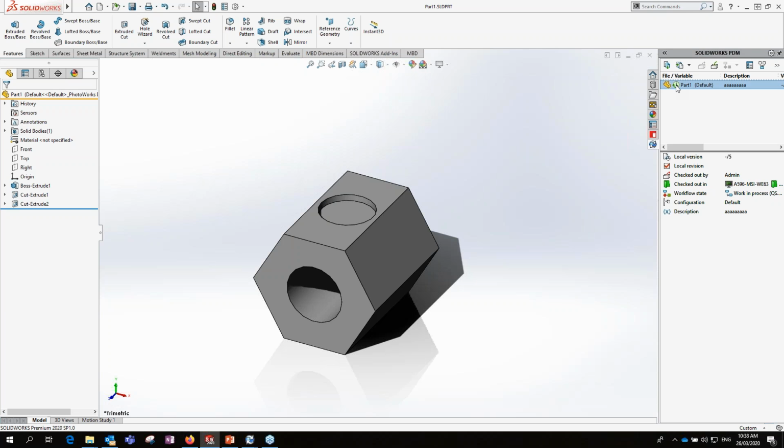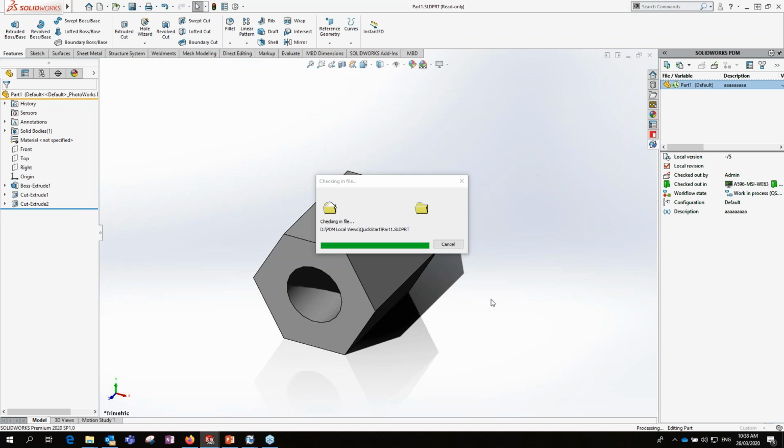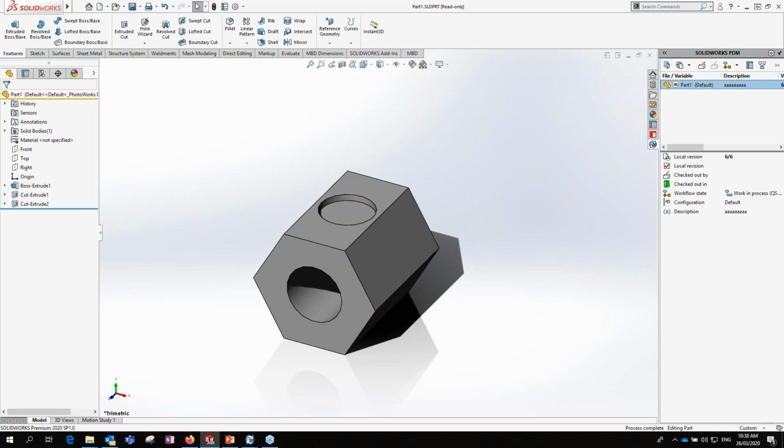So once I'm done with the design locally, and I would like to share it with everyone else so they can use it, or I would like to save it in the server, the only command that will communicate with the server now is checkin. Checkin will send this information to the server. So you have to write a command, then checkin. Checkin and checkout processes might be a little bit slower when you are using a VPN connection, but still will be way better than using a shared network path.